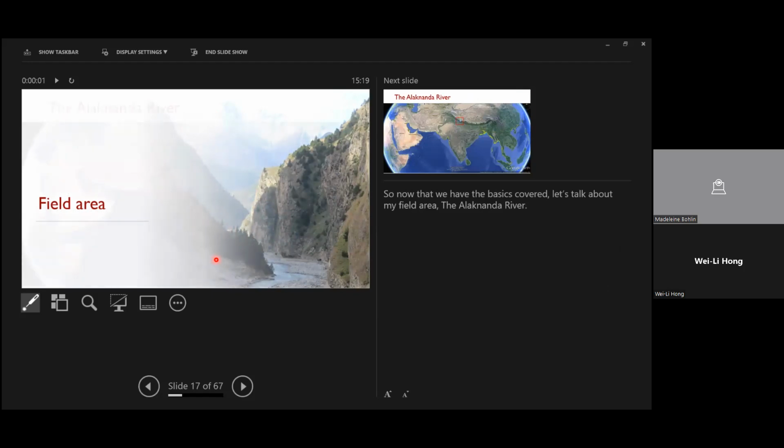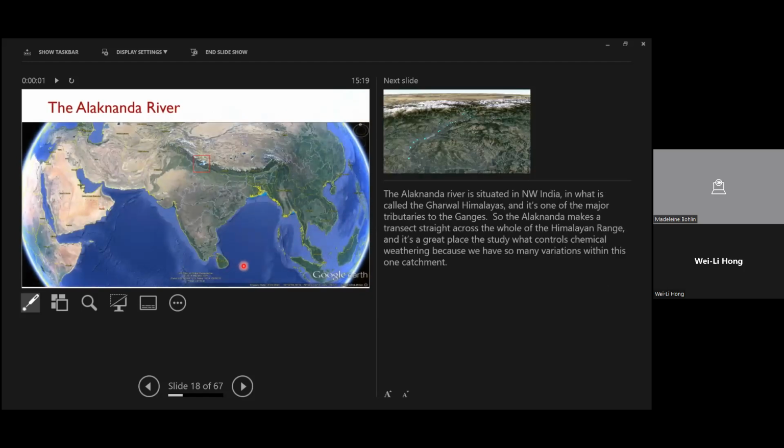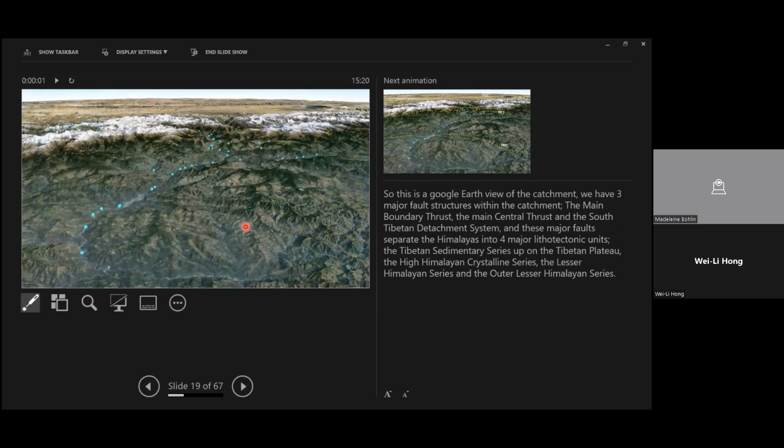So let's look at the field area. I had the great fortune of working on this river called the Alaknanda River. It's a big river flowing straight across the Himalayan range in northwestern India. This is a part of the Himalayas called the Garhwal Himalayas. This is just a Google Earth view of how the catchment looks. We're originating up on the Tibetan plateau, and we're flowing all the way down to the Ganges floodplain down here. And across here, we have these major fault structures of the Himalayas.